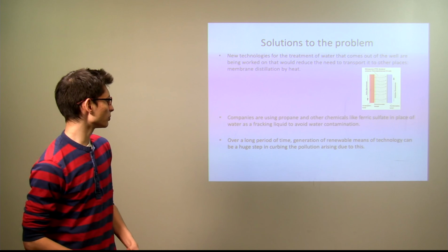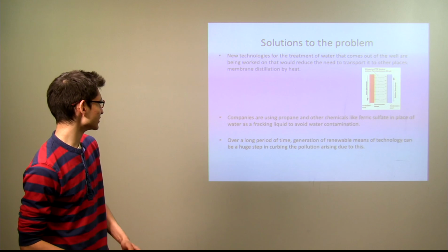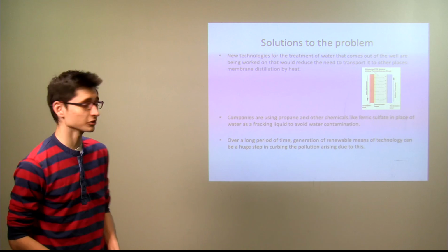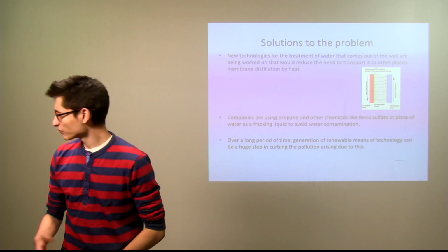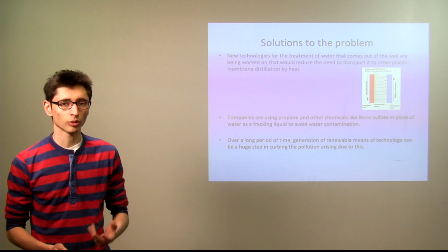Companies are also using propane and other chemicals like ferric sulfate in place of water as a fracking liquid to avoid water contamination because they are relatively benign. I generally believe that renewable technology will help tackle this problem in the long run.